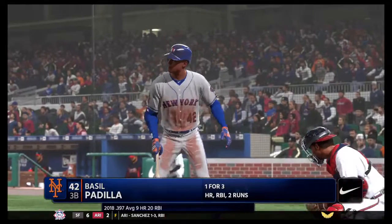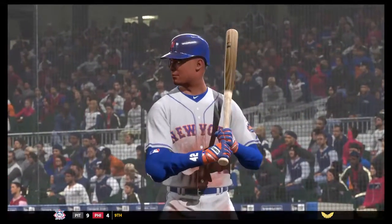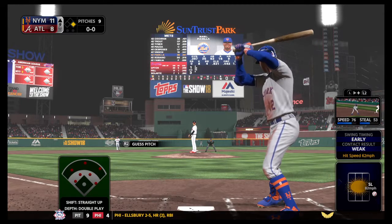Man, there's just no excuse for a middle infielder to make a play like that, especially your shortstop. Looked like a routine play, but for some reason, he just pulled the first baseman off the bag. It happens, but you never want to give a team extra outs.